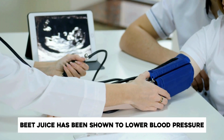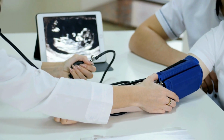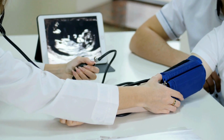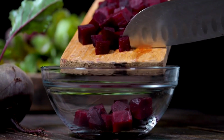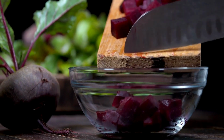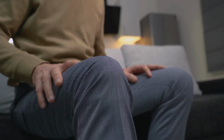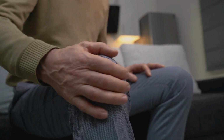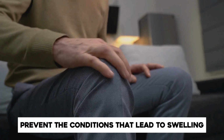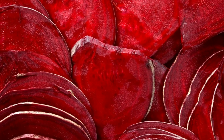Additionally, beet juice has been shown to lower blood pressure, which further supports healthy circulation and prevents blood from pooling in the legs and feet. The anti-inflammatory properties of beet juice also help reduce inflammation in blood vessels and tissues, contributing to overall vascular health. By improving blood flow and reducing inflammation, beet juice helps prevent the conditions that lead to swelling, making it a valuable natural remedy for those looking to optimize circulation and reduce fluid retention in their lower limbs.